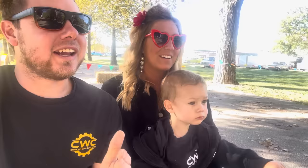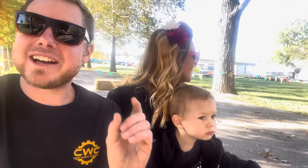Yeah, already it's been a cool show because it's kind of different from the rest. There's campers. There's vintage campers everywhere. There's a train coming, so we got to go, but we'll show you around. This is one of the coolest shows I've been to, and it just started.